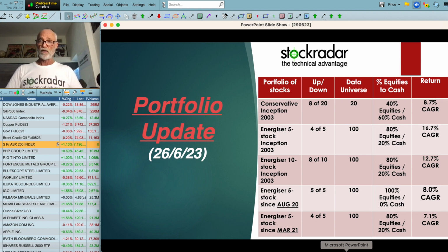The conservative portfolio has 8 out of 20, which is not too bad. So we're 40% equity, 60% cash, and it's still running at an 8.7% compound annual growth rate. Our long-term one, Energizer 5 stock, which is our best portfolio, has been running since 2003. It has lost one stock to 4 out of 5 stocks, but there's still the CAGR of 16.7%, which is still good.